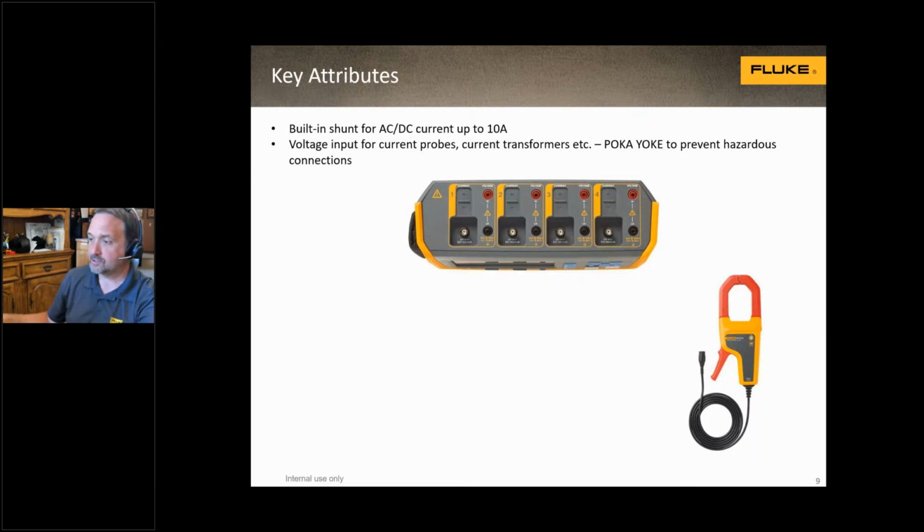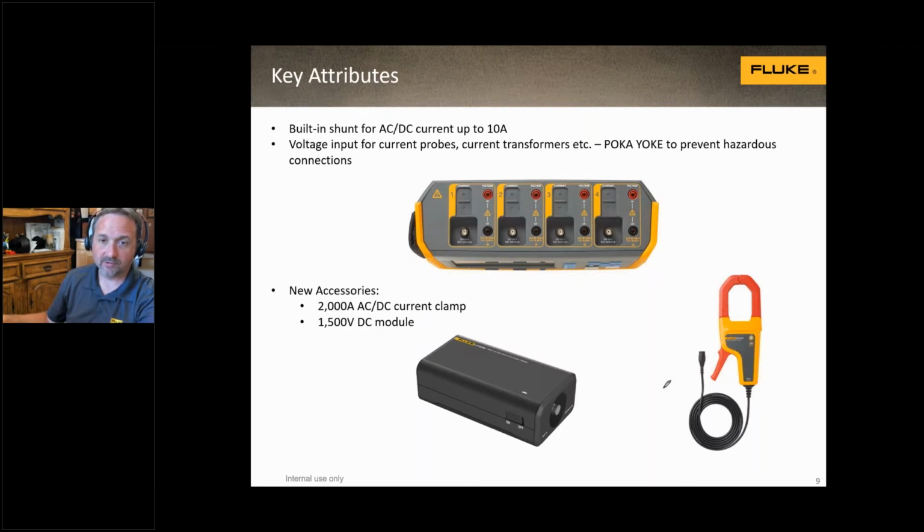Let me go here. We also have some different accessories that are offered. So we have a picture here. There's a high accuracy AC/DC current clamp. And Fluke has had a request over the years for a higher current DC clamp. For many years, about 1,000 amps was the option, but now we have a current clamp that has a 2,000 amp range for AC or DC applications. And that would be usable with the Norma 6000. And also larger jaw dimensions.